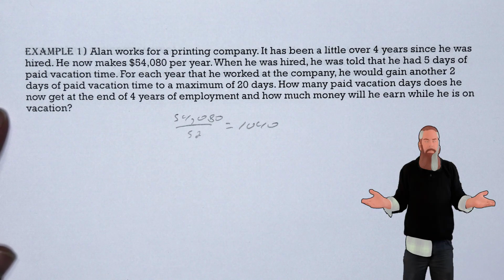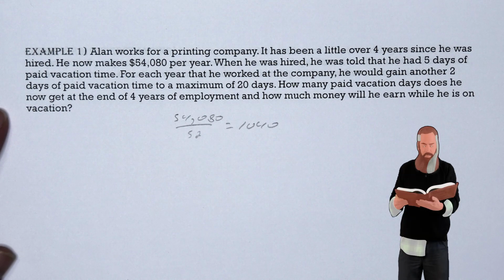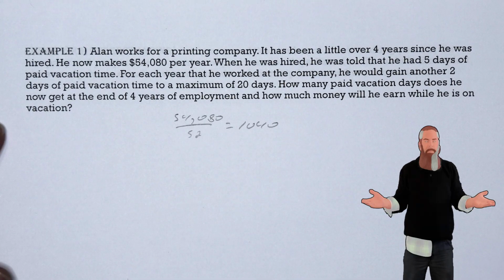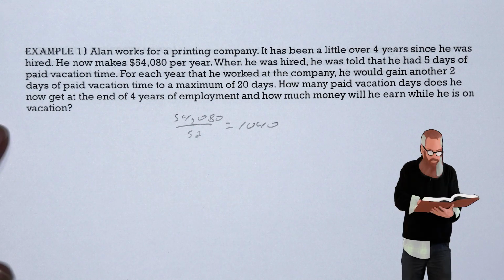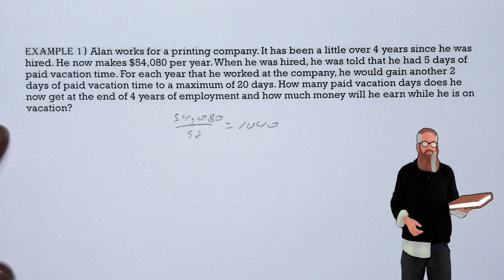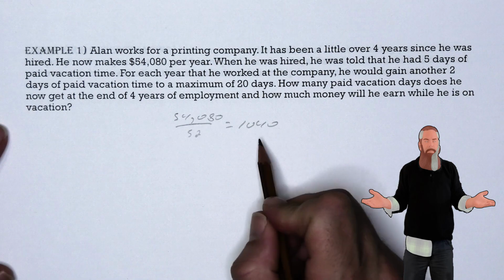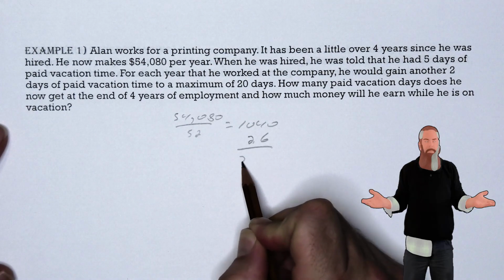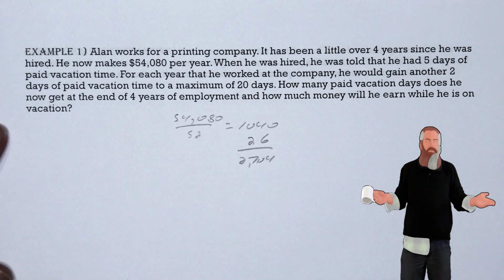So Alan makes $1,040 per week. Alan's typical work week consists of 5 business days. Therefore, Alan has 2 work weeks plus 3 days of paid vacation coming to him. The remaining 3 vacation days can be expressed as a fractional part of the work week. The fraction 3/5 can be written as 0.6. Alan gets 2.6 work weeks of paid vacation time. So 1,040 times 2.6 is $2,704. So Alan will make $2,704 while he's on vacation.